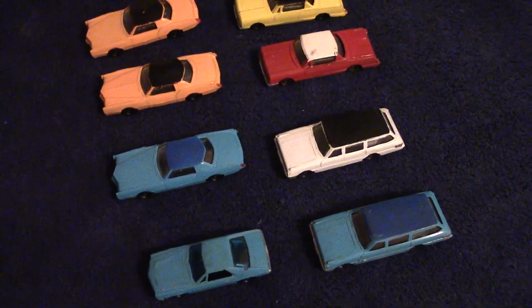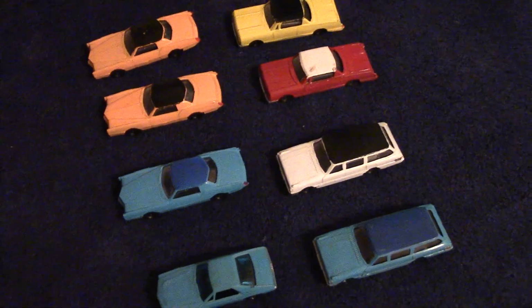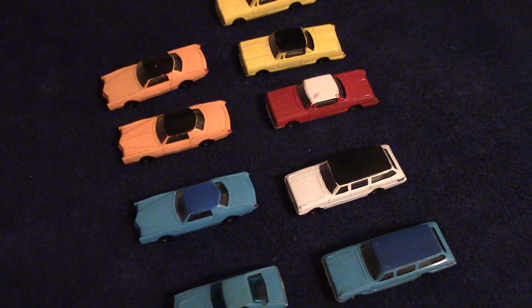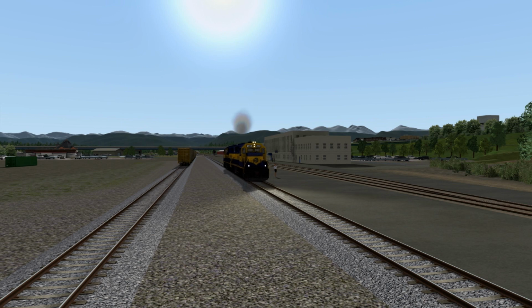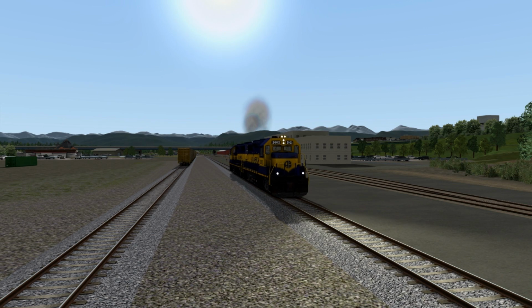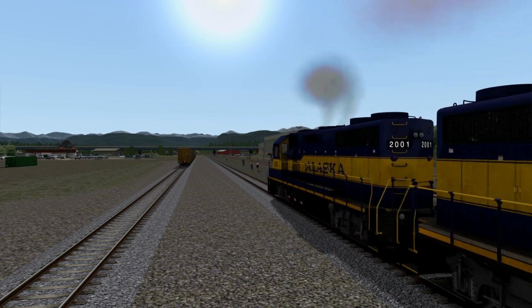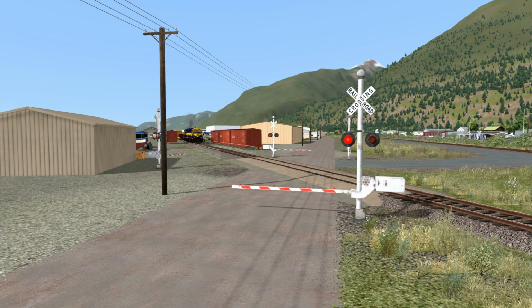Now we'll move on to the Train Simulator 2020 DLC that I got for Christmas of 2019. So we'll take a look at that right now. So now we're looking at the Train Simulator 2020 DLC that I got for Christmas of 2019. This is the Anchorage to Seward route by Trains and Drivers.